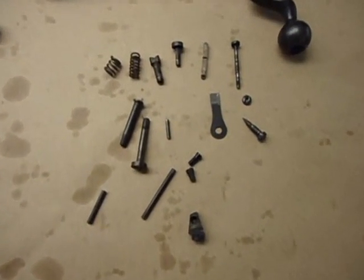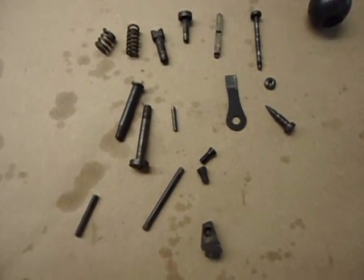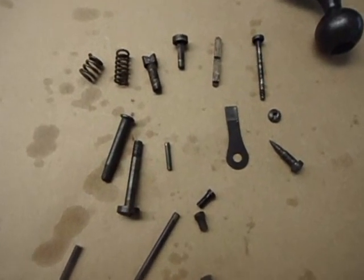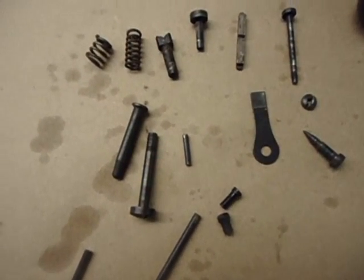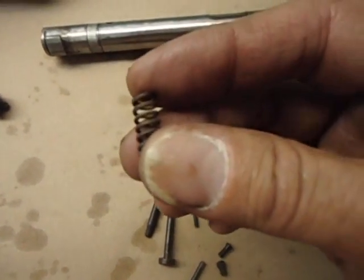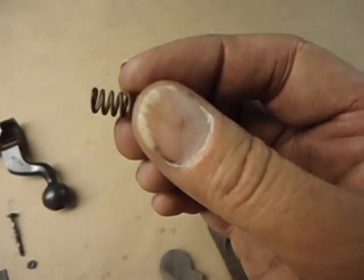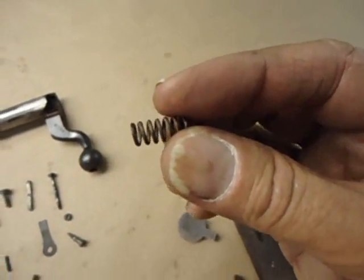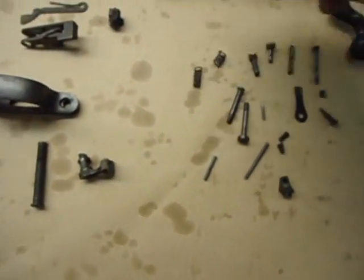There's a bunch of the small parts for various sections of this gun. You can see that some of them are kind of dry. There hasn't been a whole lot of oil going on here lately. All the springs inside are dry and a little bit rusty. So it hasn't been taken apart and maintained anytime recently, that's for sure.